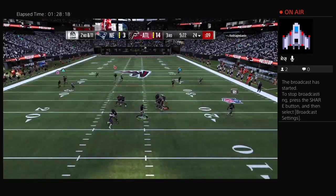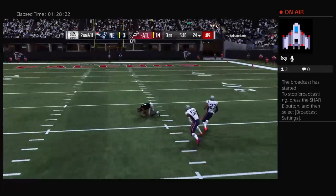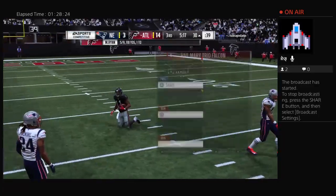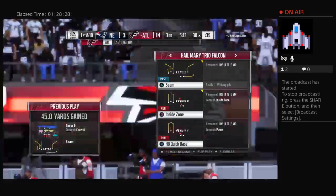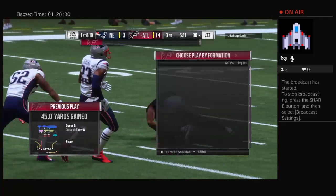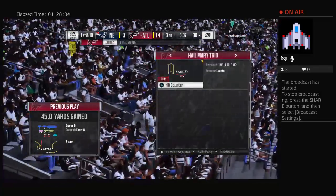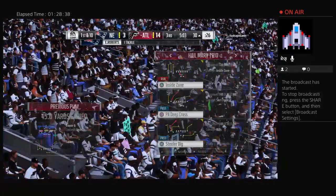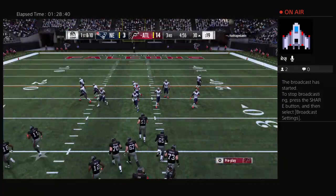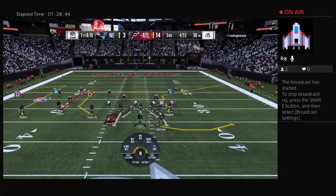From the gun, it's Ryan. Looking deep for Julio. And that's caught inside the 35. And he gets all the way down to the 30-yard line. A big play there, Ryan to Jones. 45 yards. So into Pat's territory now. Here's 1st and 10 at the 30-yard line.